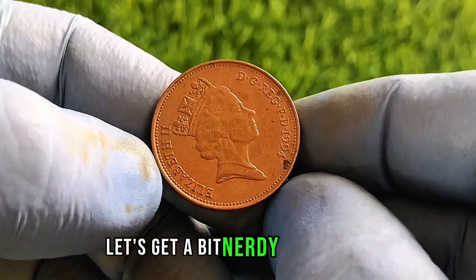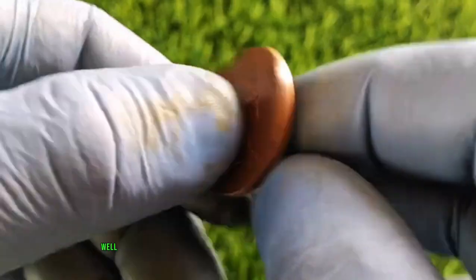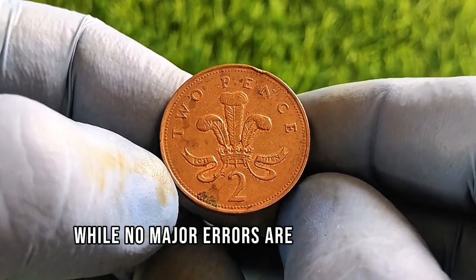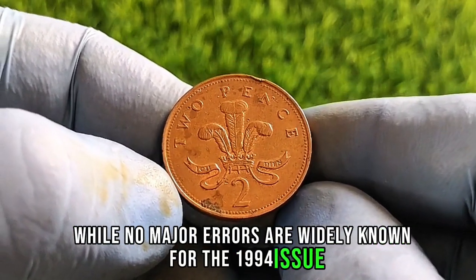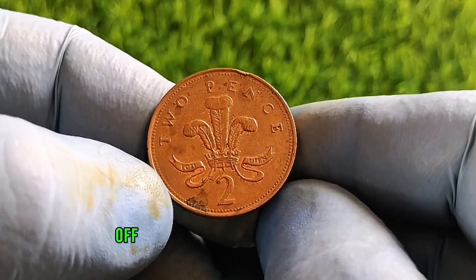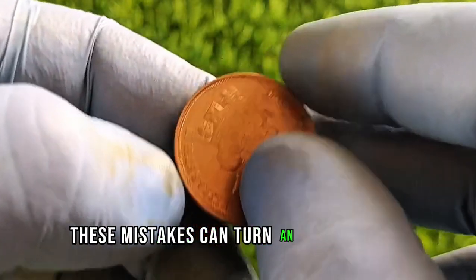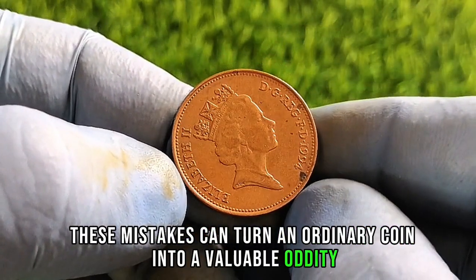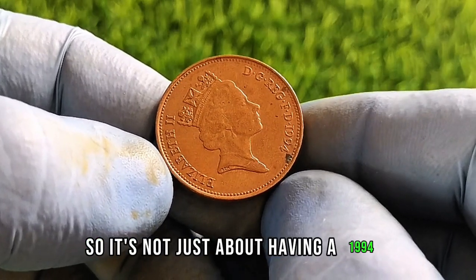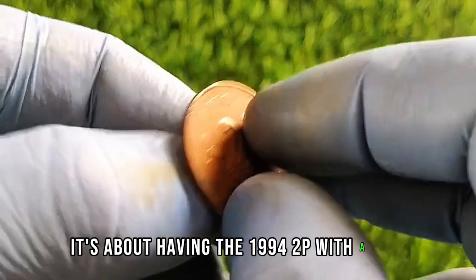Let's get a bit nerdy for a second. Ever heard of die varieties and minting errors? Well, even the humble 2p isn't immune. While no major errors are widely known for the 1994 issue, collectors always keep their eyes peeled for things like double strikes, off-center images, or incorrect inscriptions. These mistakes can turn an ordinary coin into a valuable oddity worth many times its face value. So it's not just about having a 1994 2p. It's about having the 1994 2p with a story.